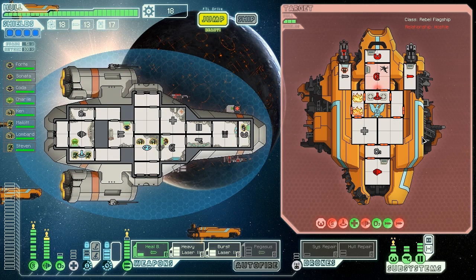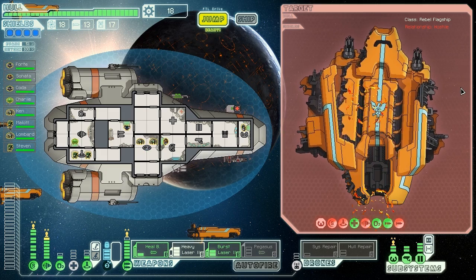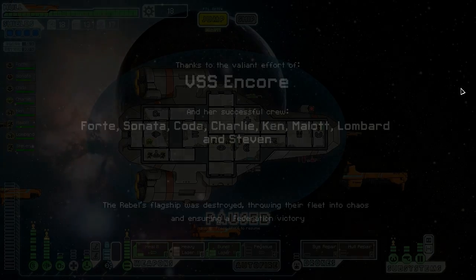Ha-ha! It's on fire now. And where else are we going to smash? Heavy laser them in this room. And down they go. Nice try there, rebels. We've become victorious after all.